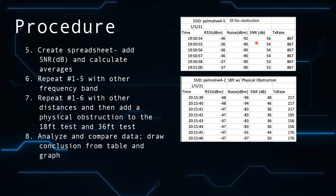And then this signal to noise ratio is calculated by subtracting the noise from the RSSI. And this signal to noise ratio gives us the strength of the Wi-Fi connection. And then lastly, the transmission rate measured in megabits per second is the speed of the Wi-Fi. And at the end, it's not pictured here, but I did calculate the averages of each trial or measurement.